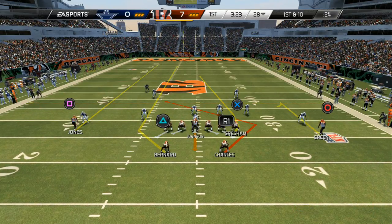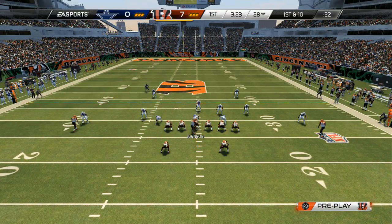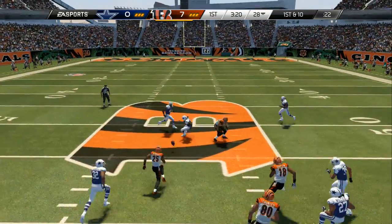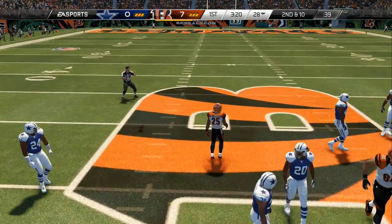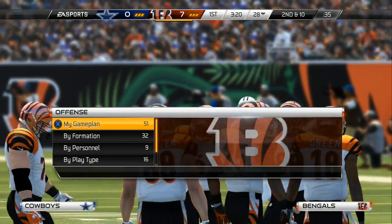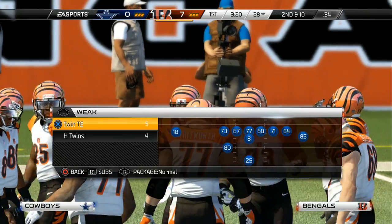The Bengals come out with a split backfield. First and 10. Deflected away. Oh, nice job. That cornerback, he was watching the quarterback. He's all over the receiver, so it was easy for him to knock the throw down.